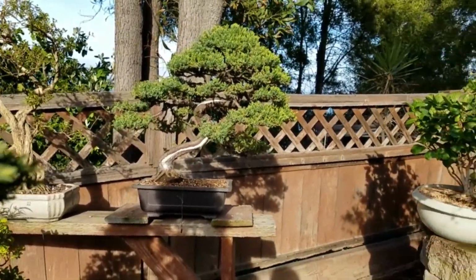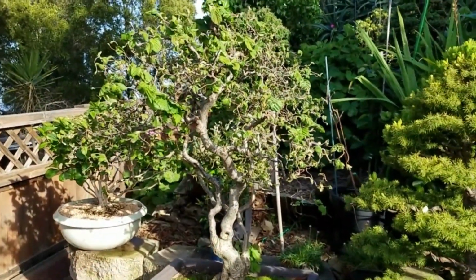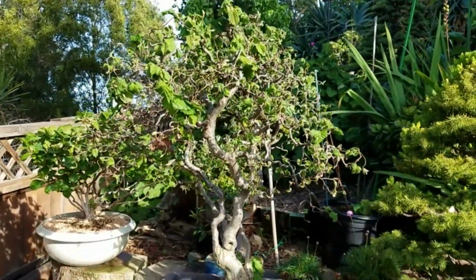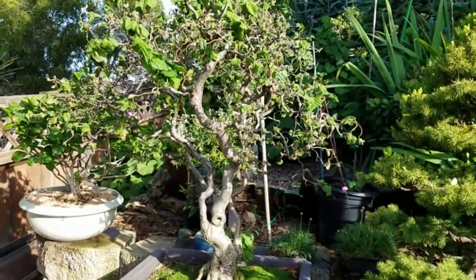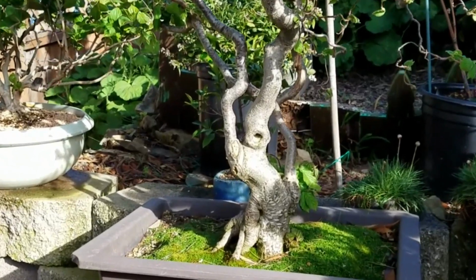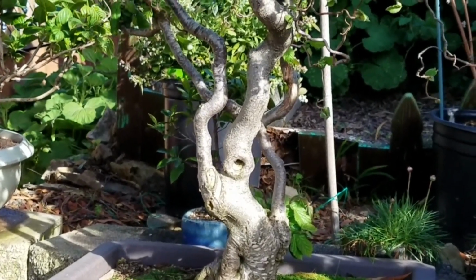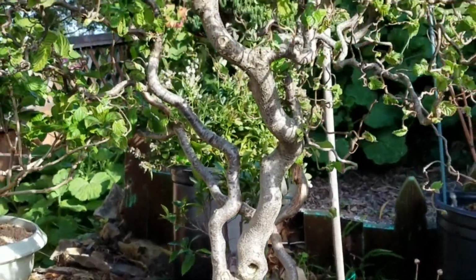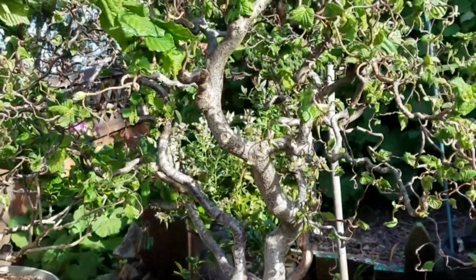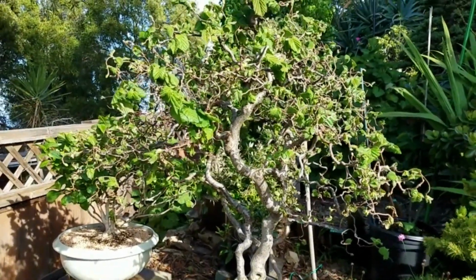And this one is a hazelnut tree. It does have a lot of movements on the trunk and branches. These are all natural movements because the hazelnut has a habit of contorting. That's why it's called Corylus avellana contorta.